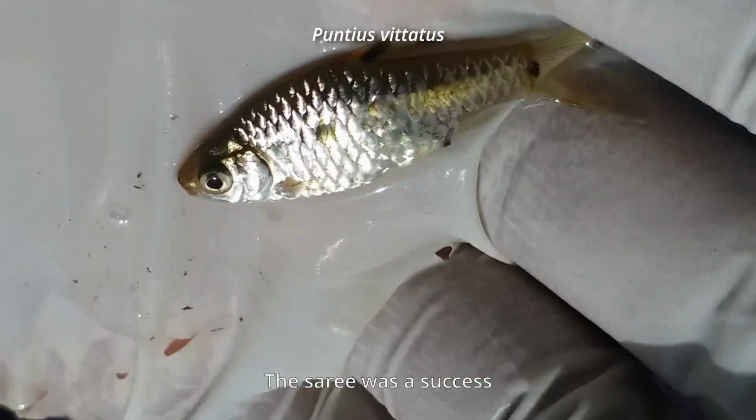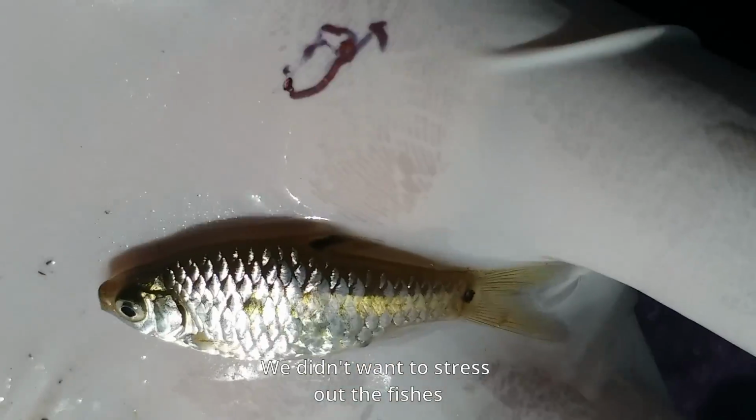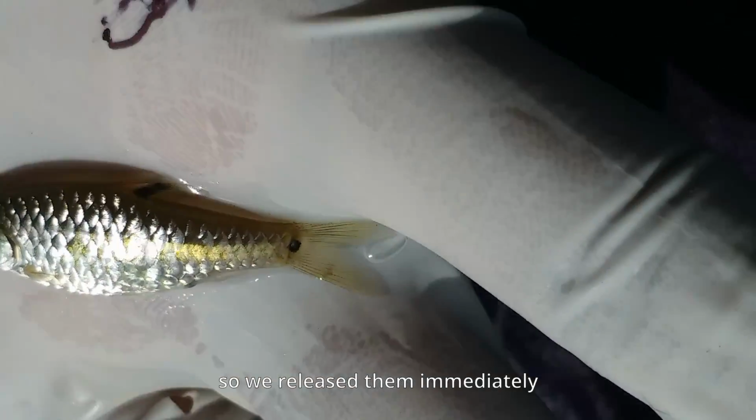The Sari was a success. We didn't want to stress out the fishes, so we released them immediately.